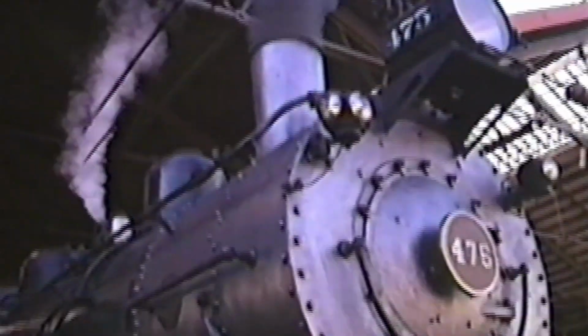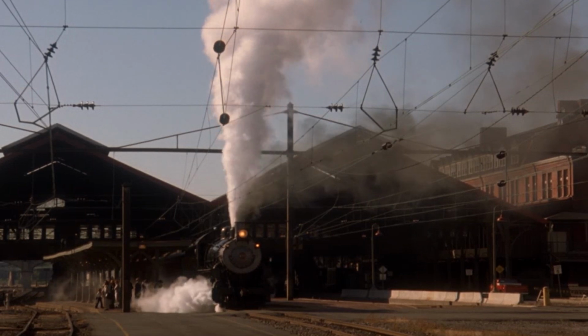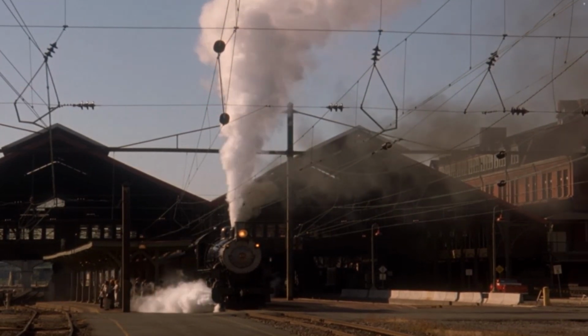Another note is the whistle heard throughout the film isn't 475's normal N&W hooter whistle, rather it's Canadian National Railway 3254's 5-chime step-top whistle, but a bit out of tune. Back to 475, its move to Harrisburg was not publicized so as to not attract attention. While in Harrisburg, filming for the station scenes was completed in between Amtrak train arrivals.